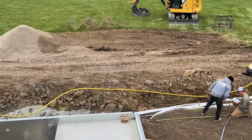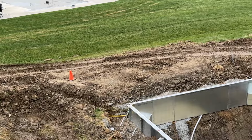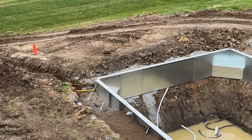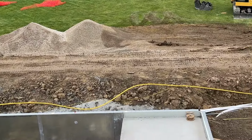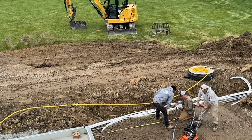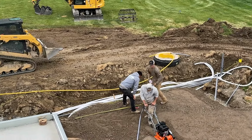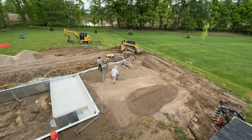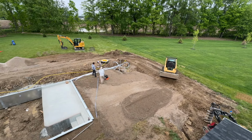You can see the yellow gas line coming around the pool. The guys have dropped that in the trench, and we may go down and take a closer look at it. They've also run a small yellow wire with it. If you've ever had work done and you've had to call 811, call before you dig, that wire helps them locate where lines are so that when they're digging, they don't tear stuff up. So these guys are working through locating everything. They continue to bring in material to build up where the pavilion is going.